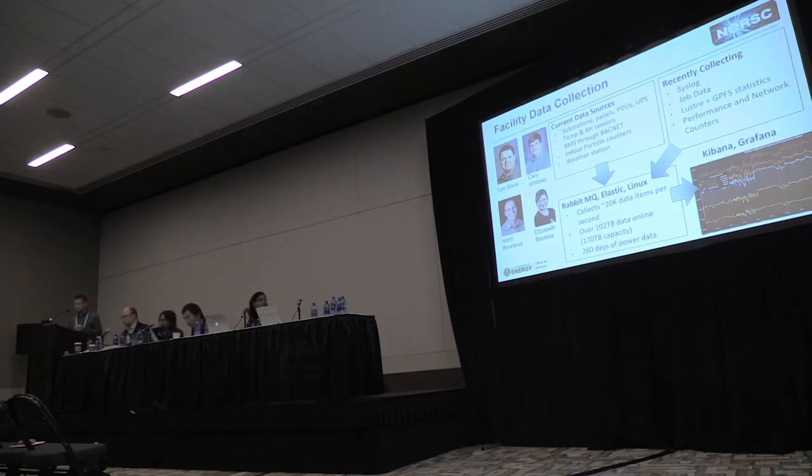One of the exciting things that NERSC as a facility has been up to, largely due to the folks pictured on this slide, who are part of the operations group at the facility, is putting together a new framework that they call Data Collect. It collects facility and job data from the systems themselves and aggregates it all into a single location where that data can be correlated together, visualized and analyzed in a way where we can gain new insights that we might not have been able to gain before.